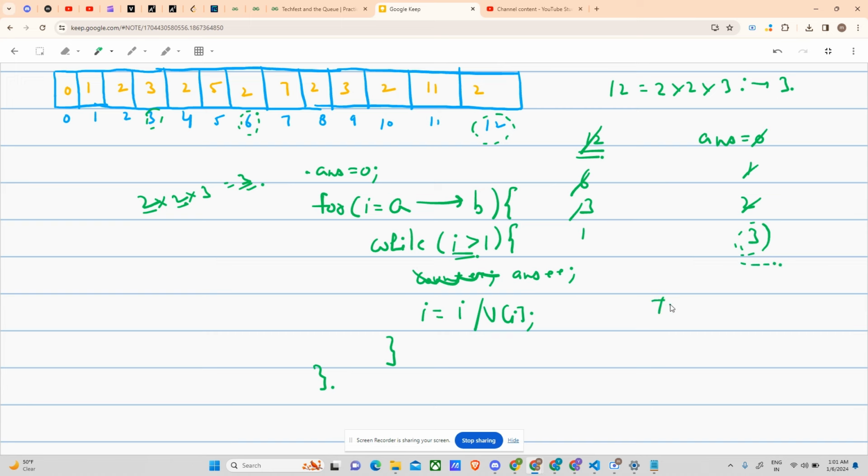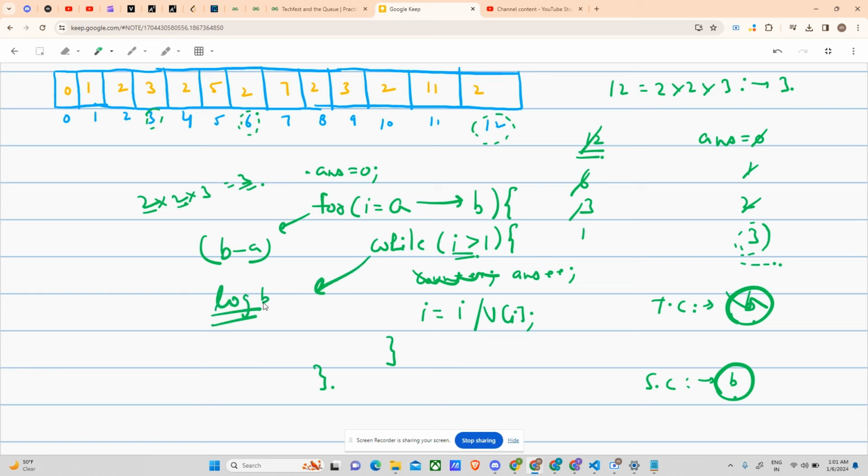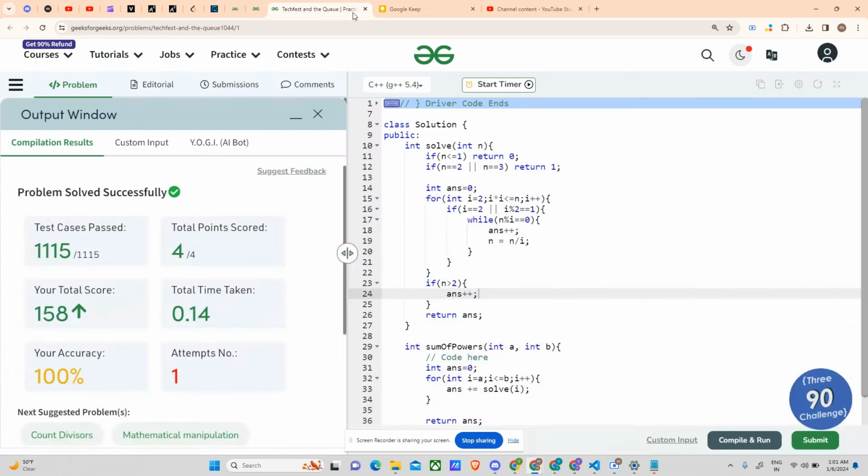Okay, the complexity analysis: we have used the space of b. Sorry, yes, this is the space complexity of b, correct? Now this will run for b minus a times, and this will run for log b times, log i in the sense, but that in the worst case is b. So it will be b log b, which is way more efficient than what we discovered previously in the brute force approach. Let us just code it down and end the video, because it has been a long video up till now.